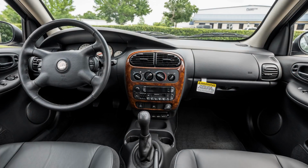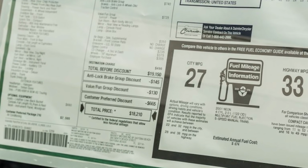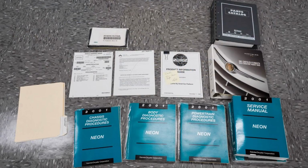It's the last one of all of the 38,657 Plymouth Neons that were built in 2001, and it comes with the original window sticker with an $18,210 price tag, along with all the vehicle brochures, paperwork, clean Florida title, and all that good stuff. This vehicle has been stored in a climate-controlled garage for all 20 years of its life.